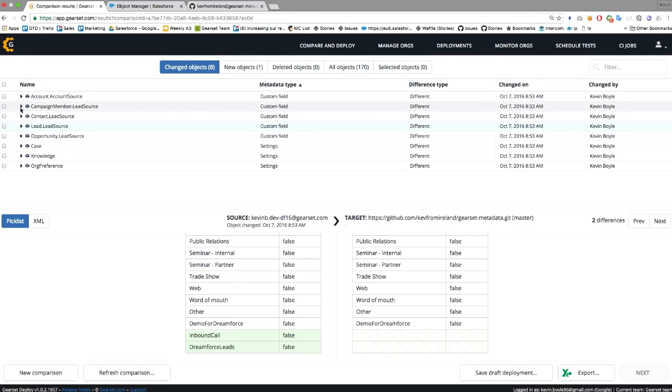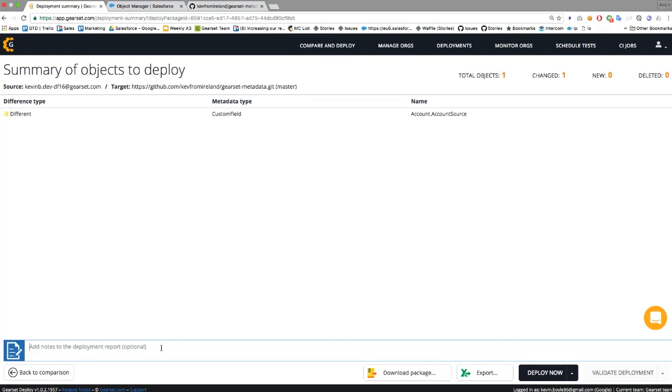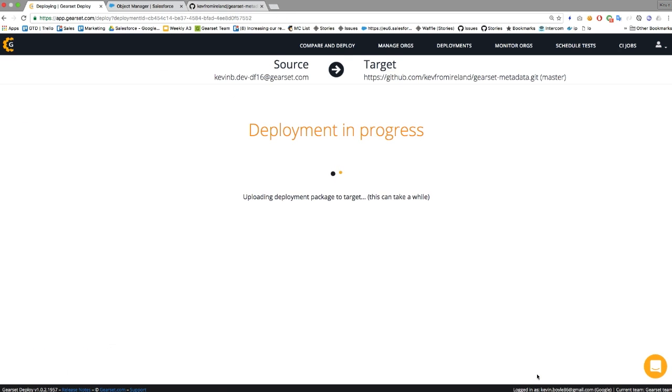So I'll just grab this change, this account source. I can see here what's happening. I'll press next. We'll check the deployment to make sure you're committing everything that you need. This is my commit Dreamforce. I press deploy to actually send that across to GitHub.